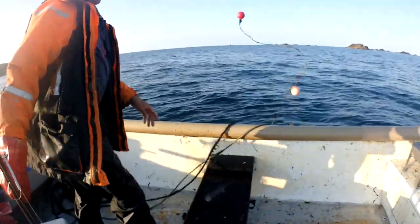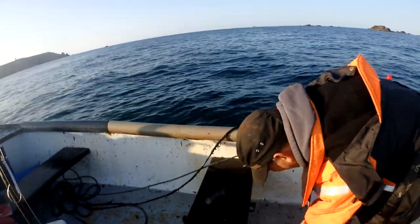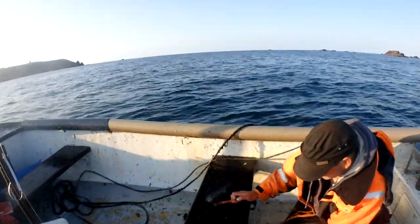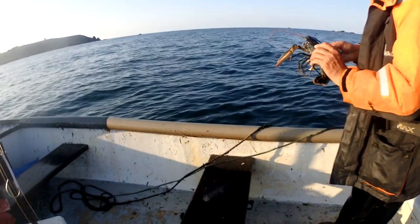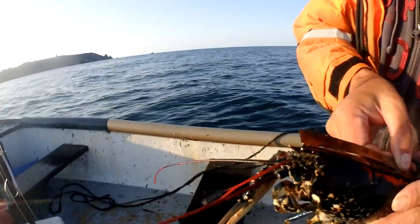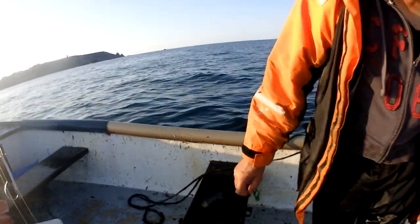We know the big one's big enough. I get a small one's big enough. I think this one will be under. This has got a long shell. Ooh, barely. You can probably see theirs. Just under by a couple of mil. But it's under. Back it goes.